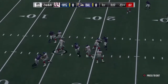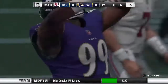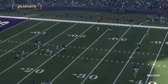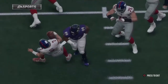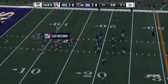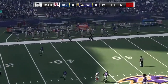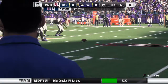Now they'll throw here out of the gun, and he goes down. The Ravens able to get to him. They're certainly not the start they were looking for here as they come up on a 3rd and 14. They'll look to throw here, and he goes out of bounds across the 40-yard line. And they pick up 25 as they convert on 3rd.